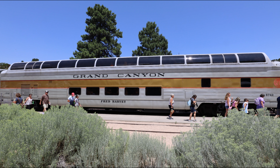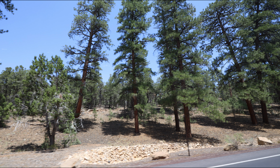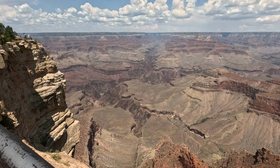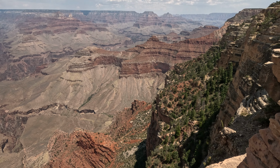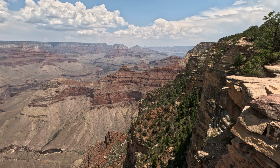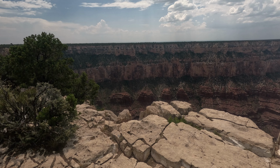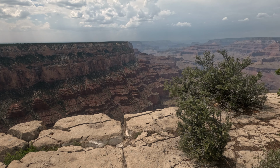On arrival, we embarked on a 2 hours interpretive bus tour, which brought us to 2 lookout points, and then we got the awe moment. The Grand Canyon is 277 river miles long. That is for the Colorado River that goes through it. The average depth is 1 mile or 5,280 feet deep. An average width is 10 miles. For Canadians, that is 16 kilometers wide and 1.6 kilometers deep on average.